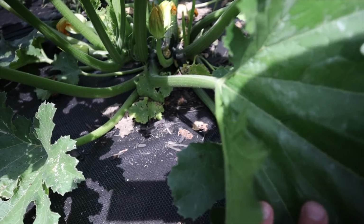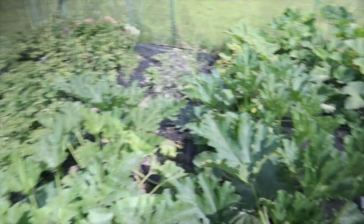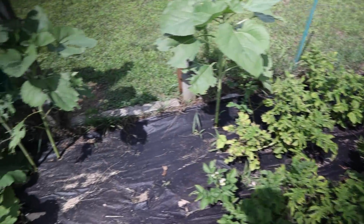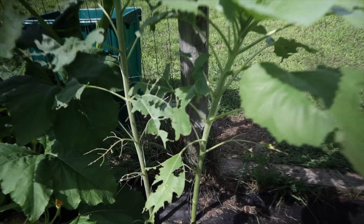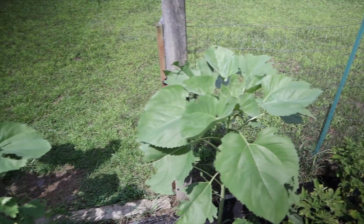We've got many more on their way to being picked. Potatoes, the flowers have come and gone. Bentley's sunflowers are actually probably going to have flowers, unbelievably. They were getting eaten like crazy down here when they were little guys, but these leaves look good.